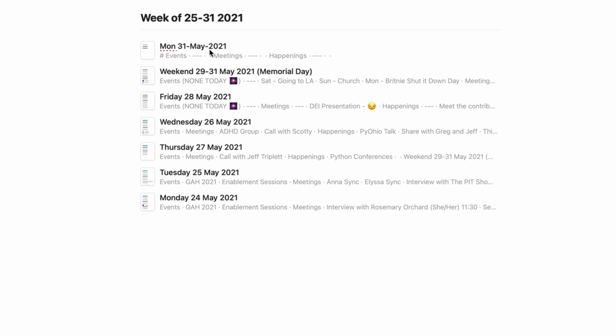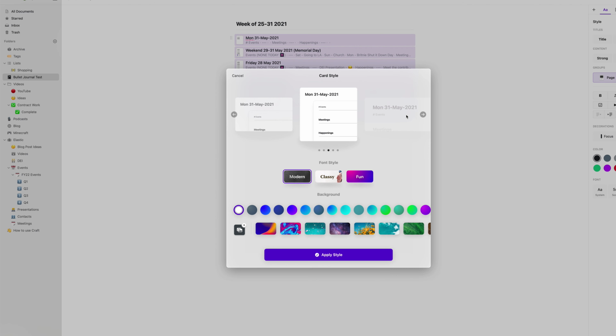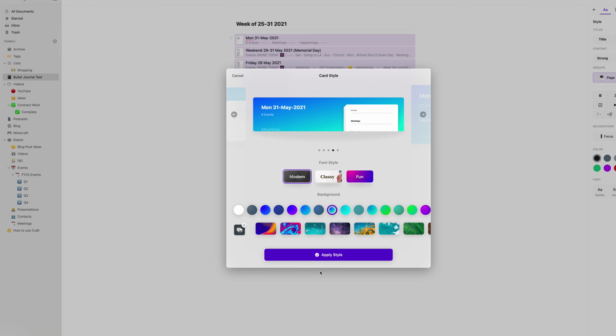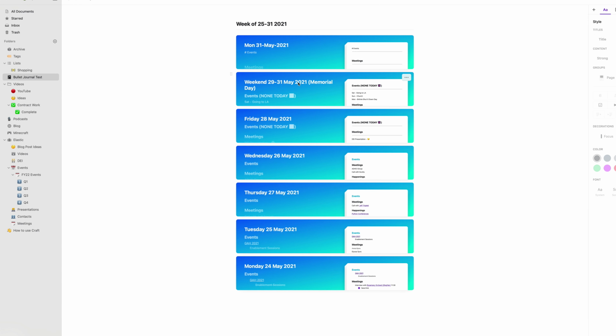Now, if we jump into it, we can see we have each of these days lined up. Of course, if I wanted to style them up a little bit, I could. We could make each one a card and add a little flair to it. But honestly, this is fine. None of this is super important. But as you can see, each of them has this very similar format.